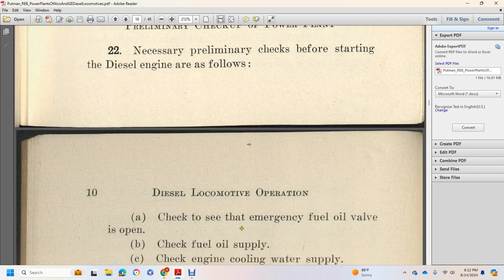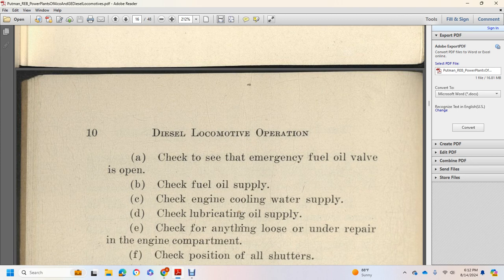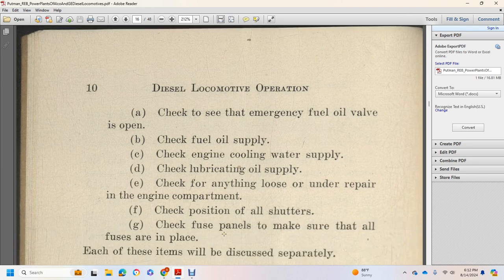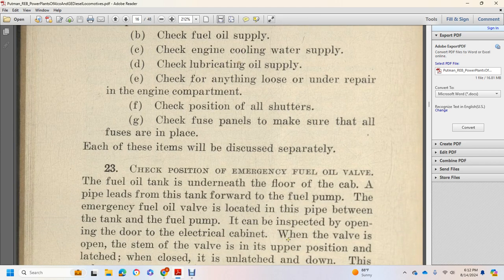Check to see if the emergency fuel oil valve is open. Check the fuel oil supply. Check the cooling water supply. Check the lubricating oil supply. Check for anything loose or under repair in the engine compartment, and check the position of all shutters. G. Check the fuse panel to make sure that all fuses are in place. Each of these items is discussed separately.